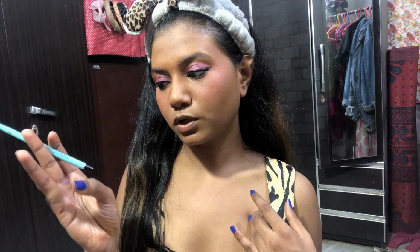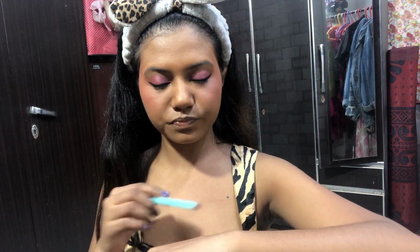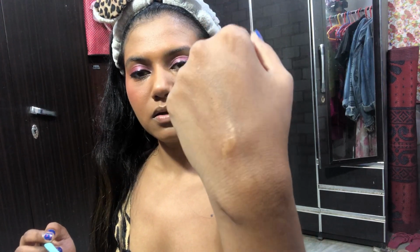So I'm gonna leave it here. It's already been so many years, I think 19, 20, 21, 22, 23, almost 5 years since the day I got it, and there is no sign of healing this nishan. I still have that mark. So I don't know what to do with this.